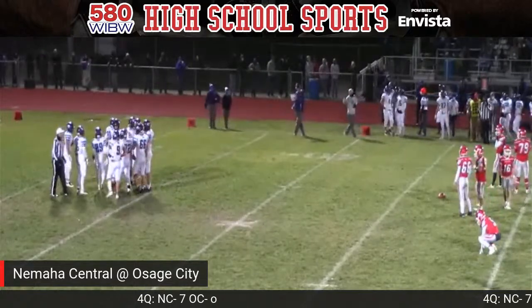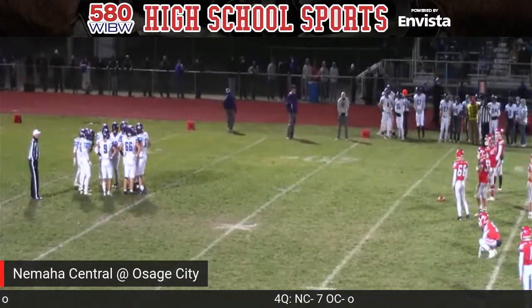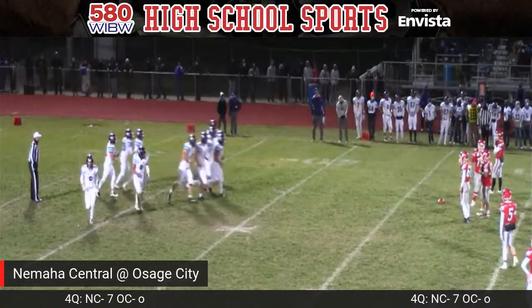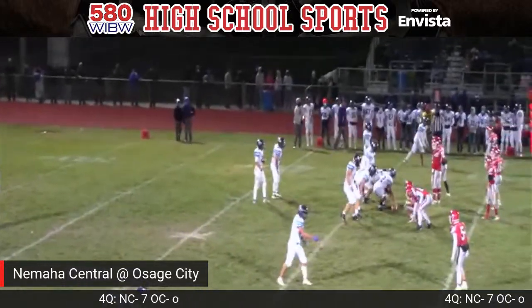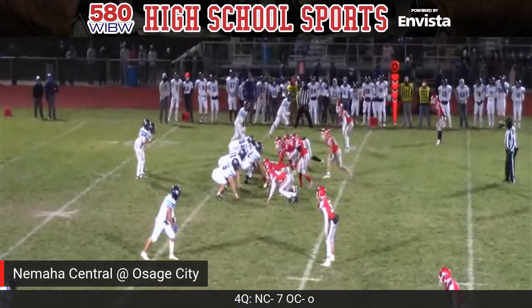1st down and 15 for the Nemaha Central Thunder. And while the teams get ready, we'll give you a station identification break in just a moment after this play. But first, 1st down and 15 for Nemaha Central. 2 receivers either side of the formation. Running back to the left of Kramer.